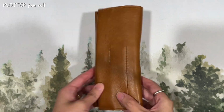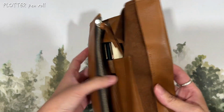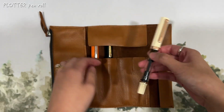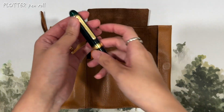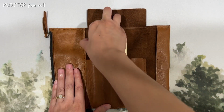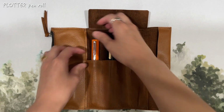This is a Plotter leather pen roll, and this is in this beautiful camel color. It opens with a magnetic closure. And this currently houses my 3 inked fountain pens. So this is the TWSBI Eco Creme. I have the Robert Oster ink Cafe Crema in it right now. And this is the Platinum 3776 in Laurel Green. And I think I have the Chaska Green right now from Kobe. And this is TWSBI Eco Heat, and I have Sailor Manyo Sakura inside.